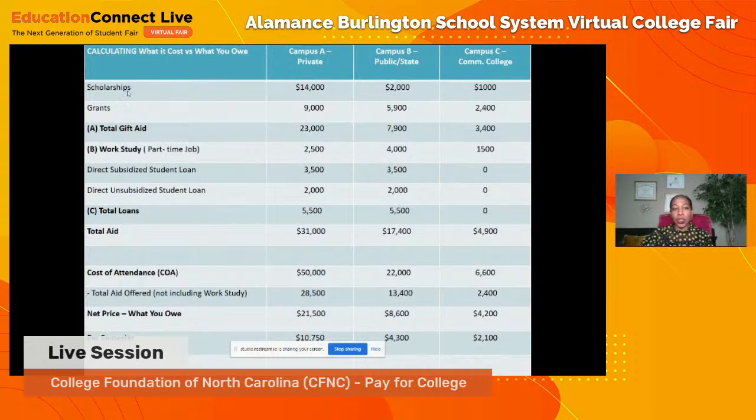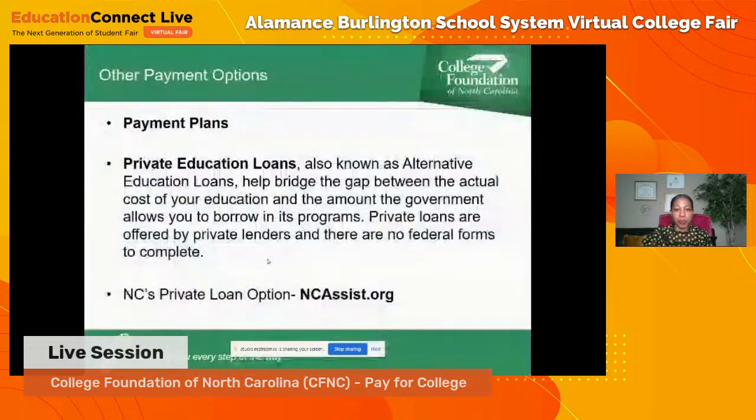So you can see here, whenever you see the word scholarships and grants, that means that's free money. This student was given some different offers to help pay for college. So I wanted you to see that that's one of the other reasons why we encourage people to do this: you're able to compare financial offers from different colleges. So that's another reason why you do it.